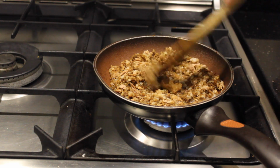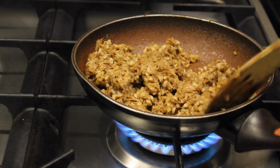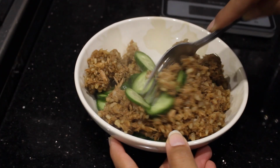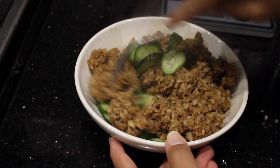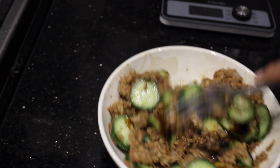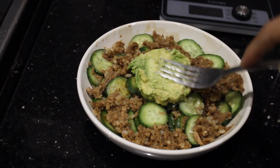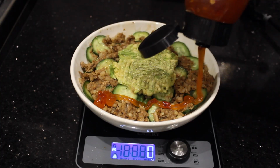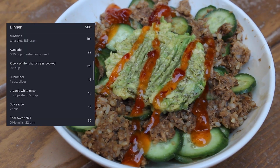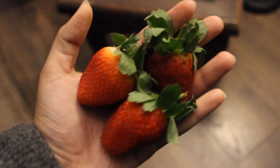And once all of that combines really well and most of the moisture is absorbed, I'm then going to dump that onto about a cup of sliced cucumbers, and I'm just going to mix them together. And after that, I'm adding some extra soy sauce just for a bit more flavor. And I'm adding a 1/4 cup of mashed avocado. And then I'm adding some sweet chili sauce because it just really ups the flavor. And that is lunch/dinner.